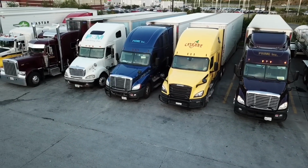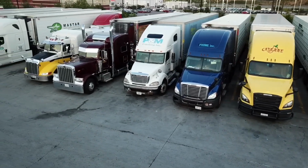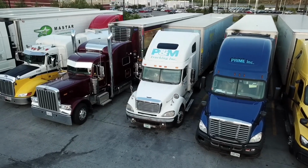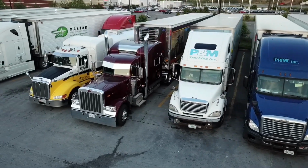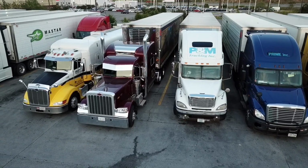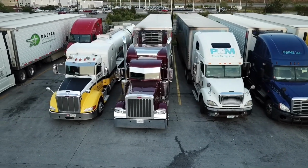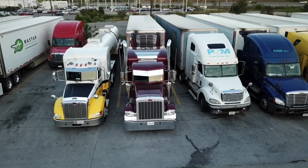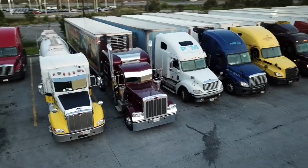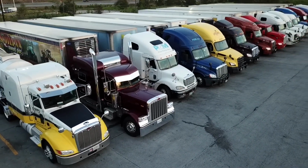Oh man, look at this truck right here. Nice. Oops. Look at that. Wow. She is a beauty, I tell you that. Oh, it's one of those Scott Lynn trucks.